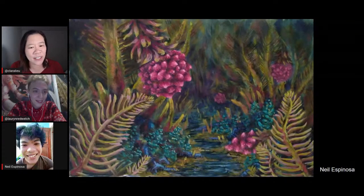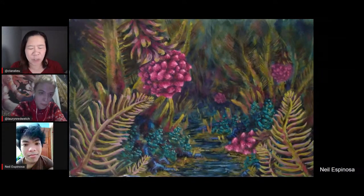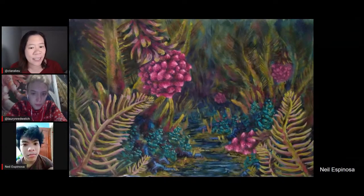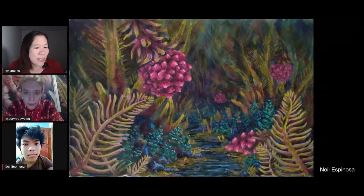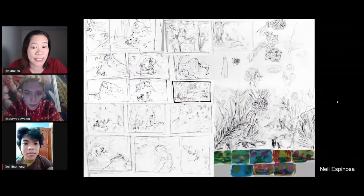So I think really, Neil, what this one needs is lighting, because usually in any outdoor environment, if it's dawn or if it's in the evening, there's always some version of lighting. And I look at it and I don't really know where the light is coming from. It's tricky because sometimes with your reference, you don't always have that.